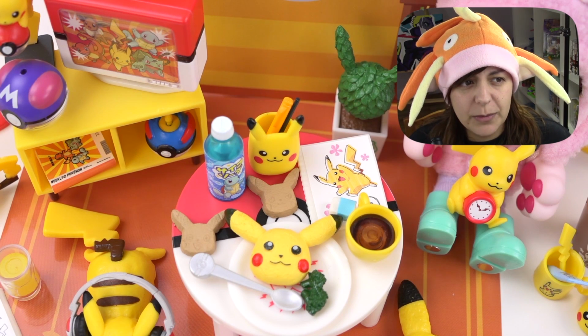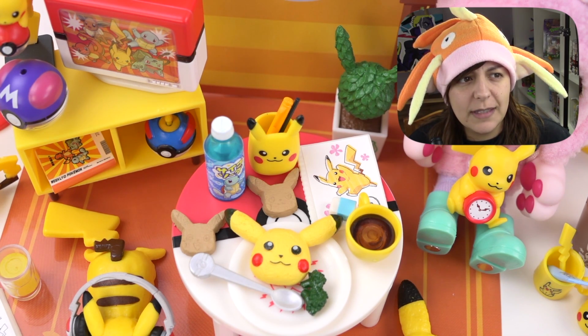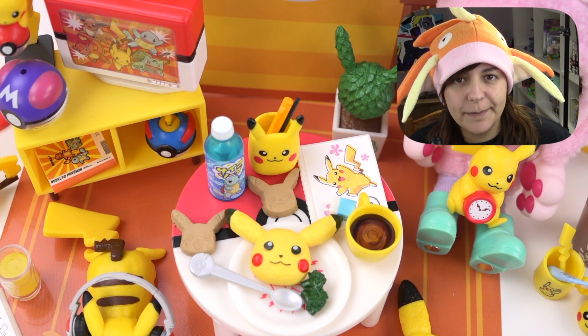A Pokemon bathroom? That would be weird. Imagine a toilet seat with the shape of a Pokemon. Who would be the victim? Us, you know, the toilet seat.